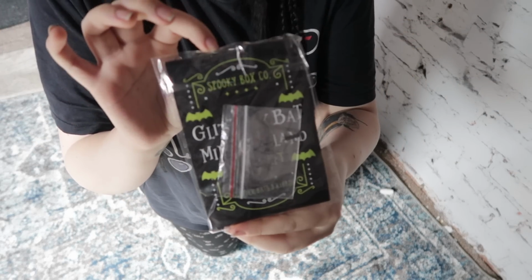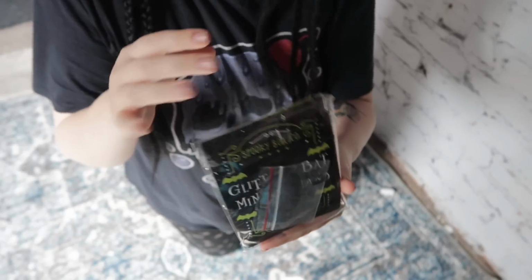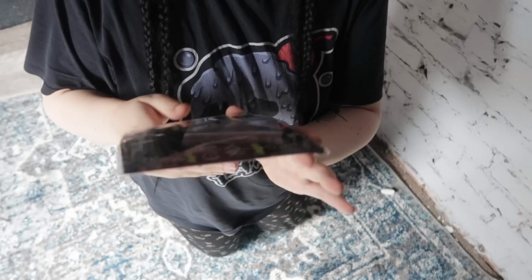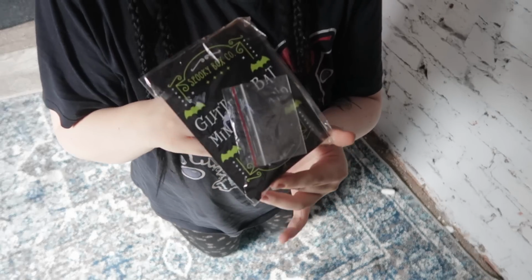So we can't do anything until I get the zip. I was just looking through one of my little stashes of Spooky Box Club stuff that I haven't used yet, and I found the little glittery bat garland thing that I haven't put together yet, so I might do that and hang that up behind the wall I usually film against, maybe? If not, it'll hang somewhere else, but yeah.